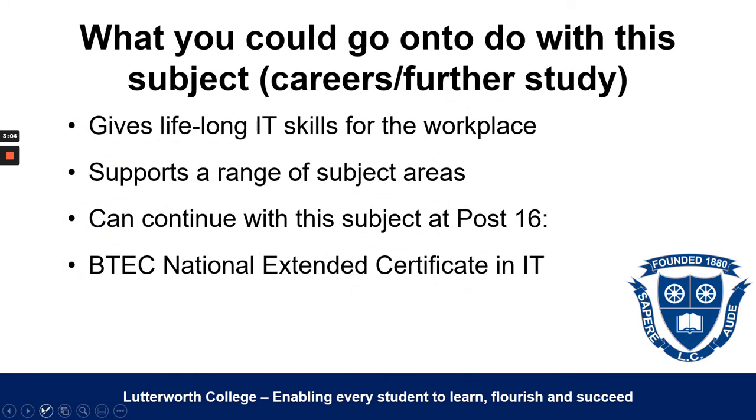What could you go on to do with this subject? Well, that's your careers and further study. It's going to give you lifelong IT skills for the workplace, and this is becoming increasingly important. Students need to be able to go into the workplace and be able to use computers in a work environment, and this is a good grounding for that.